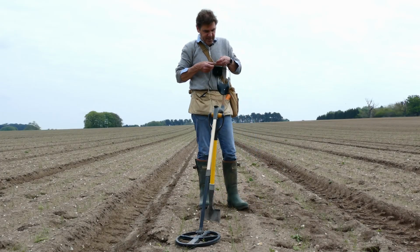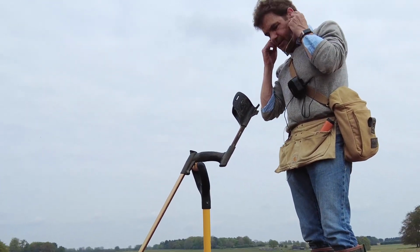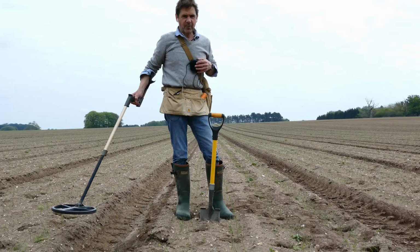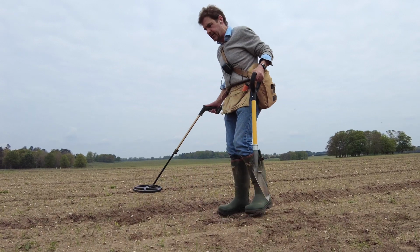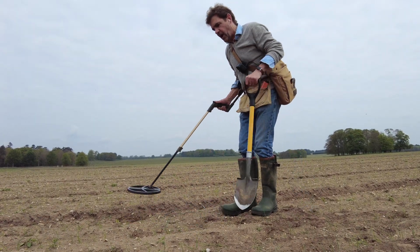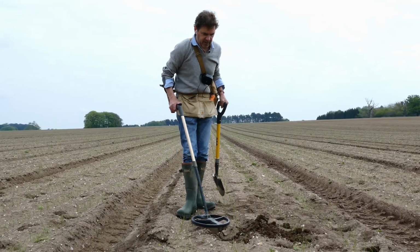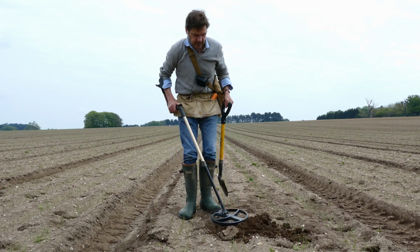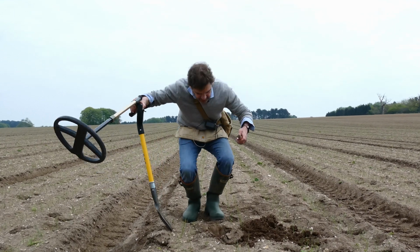And I've got a really thumping signal here. Now the thumping signals here, they've been trashy so far. You can probably start hearing the interference. It's not even that bad here, it's over there. Now I think that's too ballsy. That's going to be a can, but we'll just have a quick look just in case. Ooh, it's getting worse, it's getting louder.